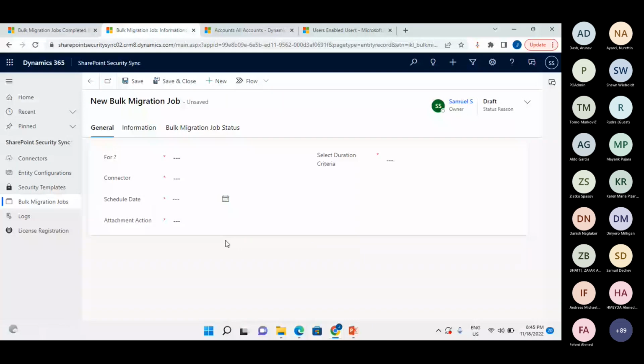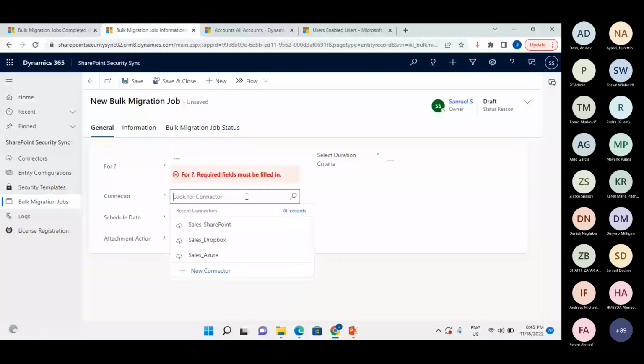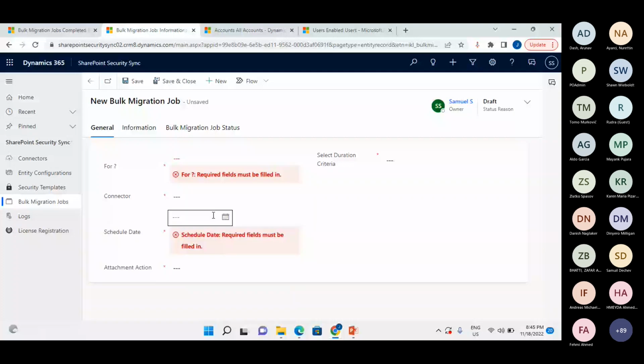And here you define the connector which you set for the SharePoint, and the schedule date, like when you want to schedule this bulk migration job to be performed, so that all of your history of attachments will be run and migrated to the SharePoint.